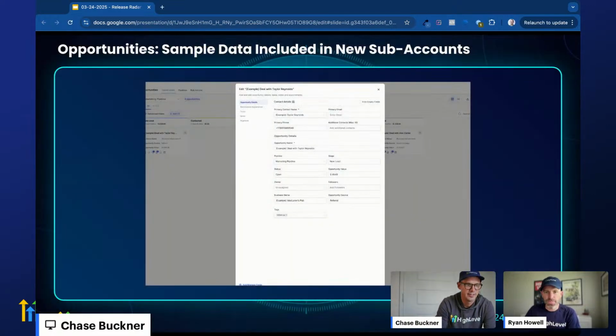It has. Opportunities got an update. We now have sample data included in brand new sub accounts. So you won't see this unless you spin up a new sub account. But the idea here is that the system's not just empty. Yeah, and you see this in a lot of different data management type software, where seeing something as an example is really helpful, especially for new users, so they can get a feel for what things are, where they would appear, things like that. So that's the idea behind this one.